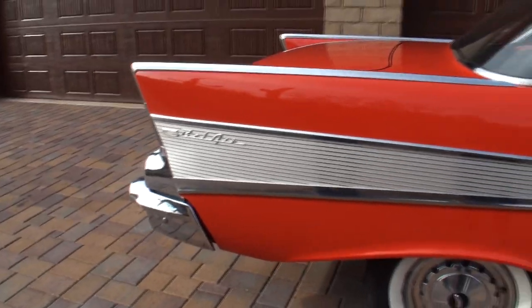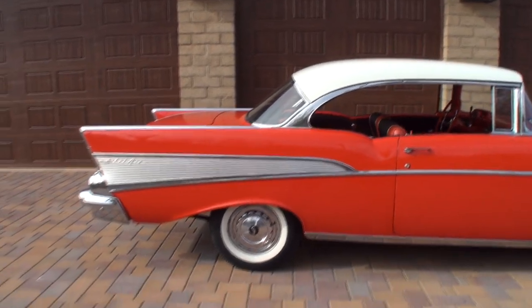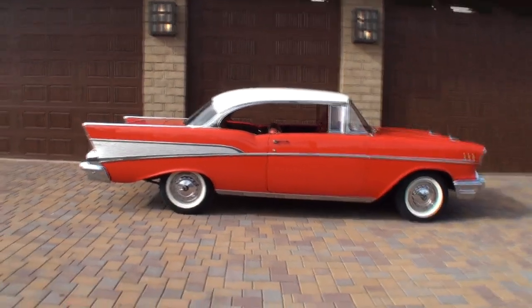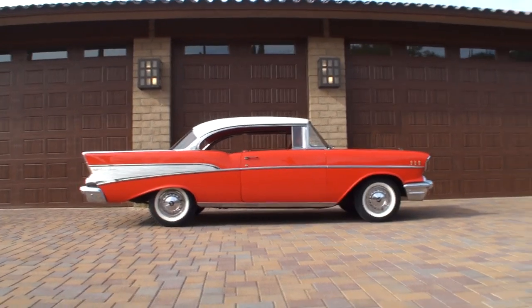This is not a car driven. We've actually taken it and pulled it out so that you can see it. And also, might I add, show off some of Jim's garage work. So this is truly a treat.